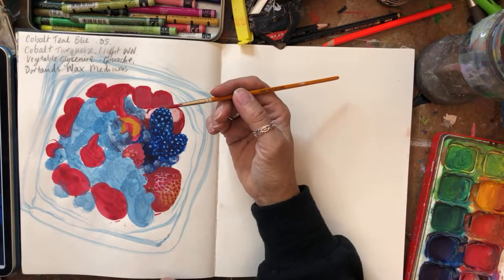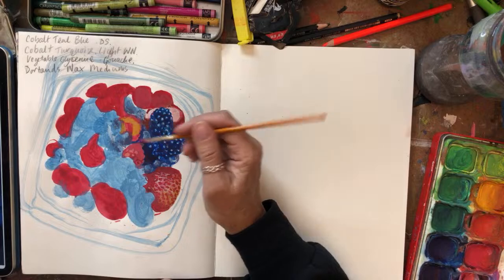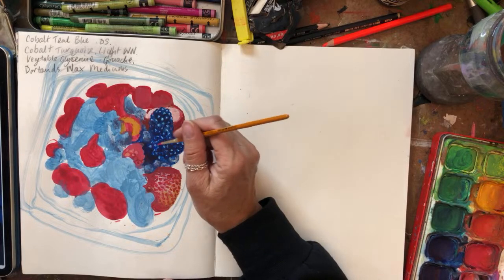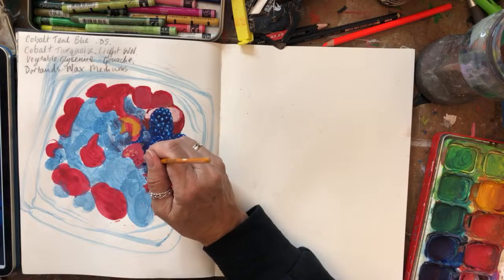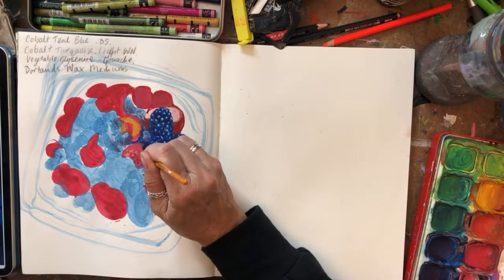Janan says, those blackberries look real. Almost not. They need to be a little bit more of a dark purple, but thank you, Janan.